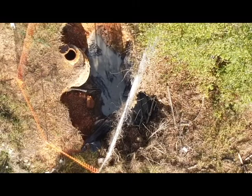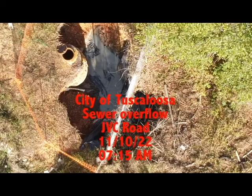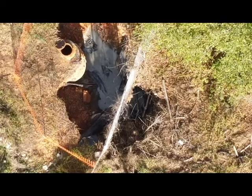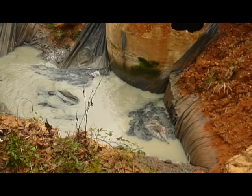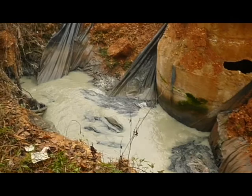Day 4, it seemed to slow down and change colors. It turned more gray than black. It was still flowing freely under the fence and into the hole on the I-59 right-of-way. Somebody had to know where this was going.